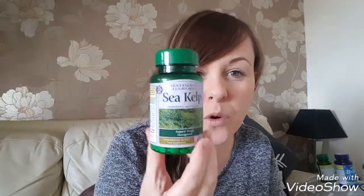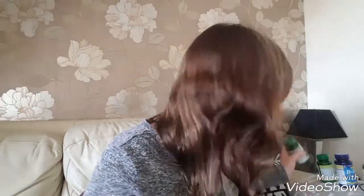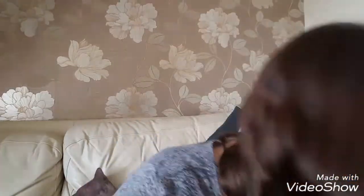And I'm taking a sea kelp. I've been warned about these, that they can cause overactive thyroid. So I'm being really careful, and I'm only taking one a day of these. It does recommend 1 to 3. So I'm taking one a day, and that can help with hair growth and skin and hormone regulation. So that's sea kelp. I'm being really quick because I don't want to blab on today.